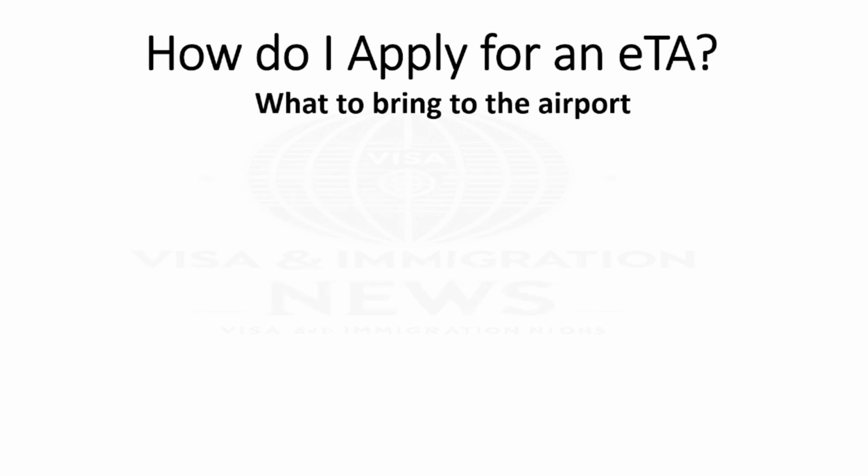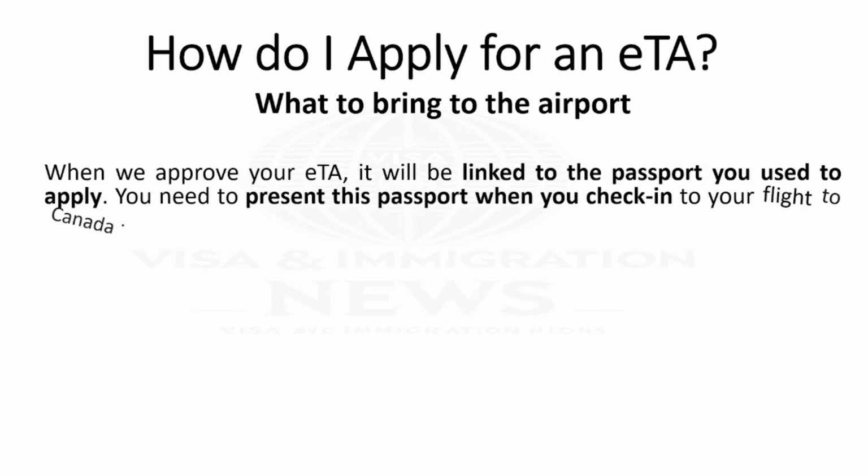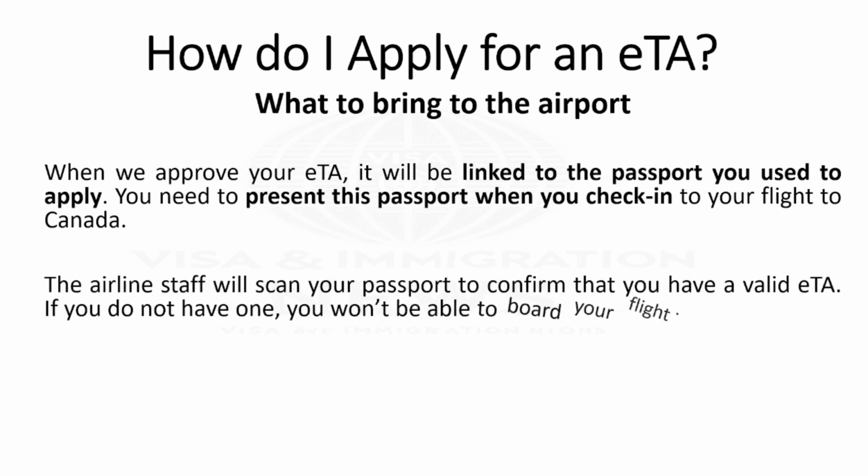What to bring to the airport. When we approve your ETA, it will be linked to the passport you used to apply. You need to present this passport when you check into your flight to Canada. The airline staff will scan your passport to confirm that you have a valid ETA. If you do not have one, you won't be able to board your flight.